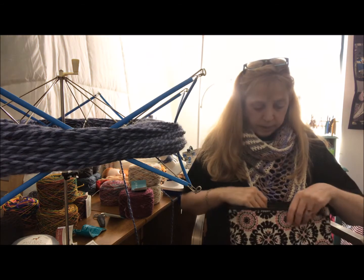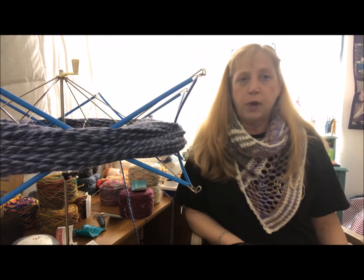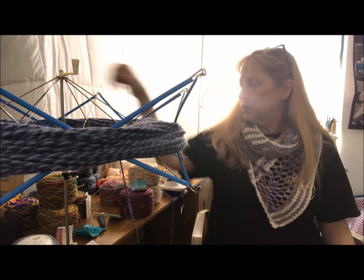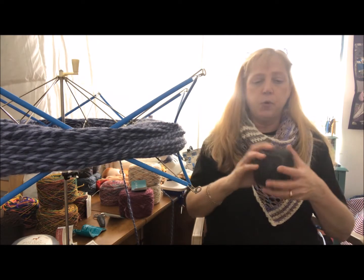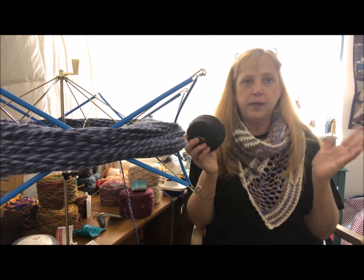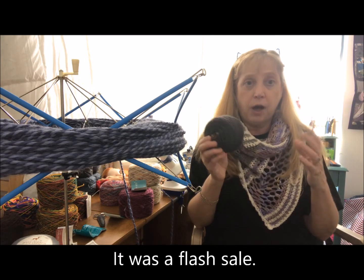And then I also purchased some yarn recently from Madeline Tosh. I got sport weight yarn. This was all at a super low price, I think like 50% off even. It was pretty low, for Madeline Tosh.